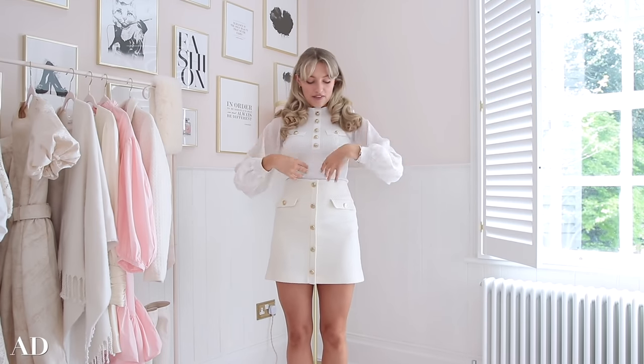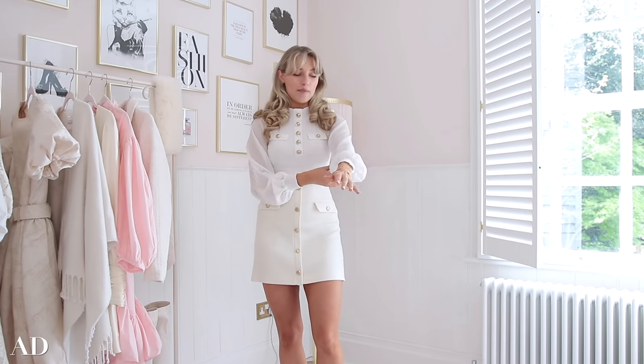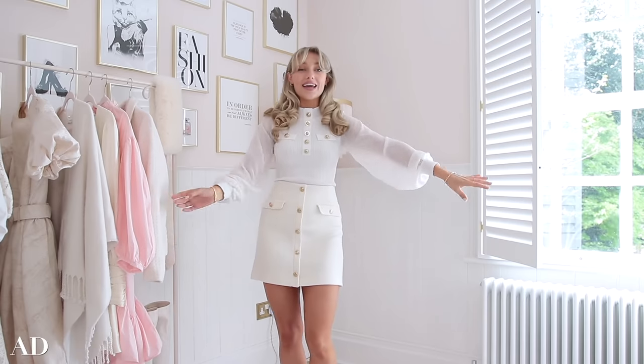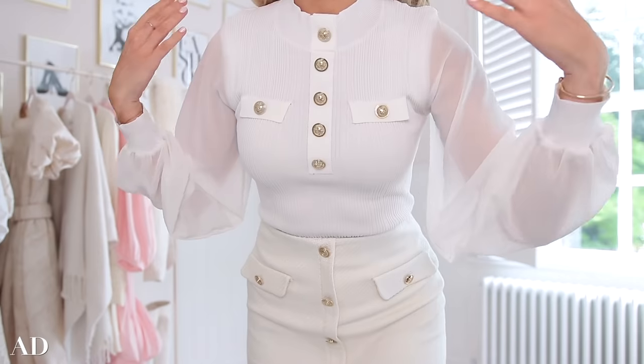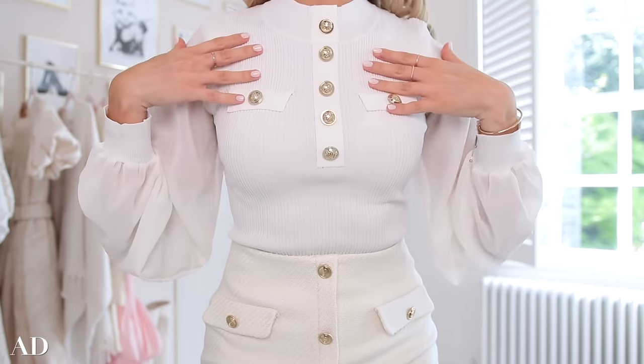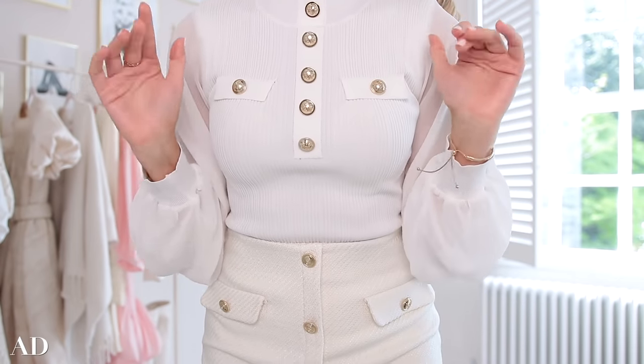And it's a perfect spring top because the body part is a ribbed knit, so it's actually quite warm, but it's still got these beautiful, flowy, floaty, fairy-like chiffon-y sleeves, giving you that lovely, whimsical, more spring-summer vibe. I also love the buttons. I'm just going to come up close so you guys can see how nice they are. They really give it a very luxurious feel.